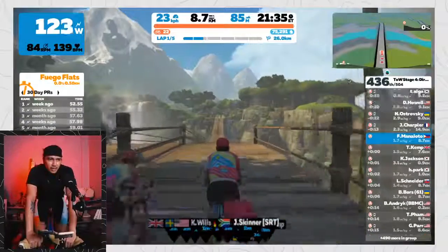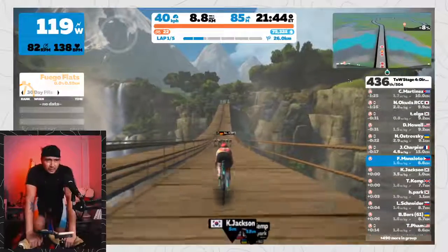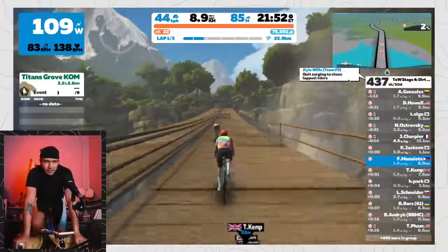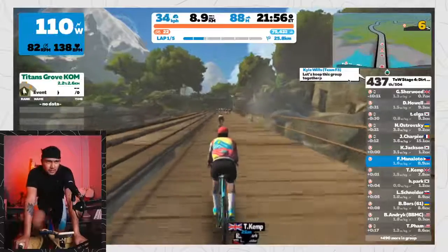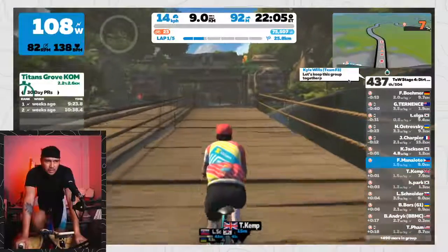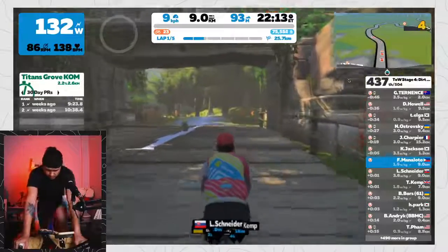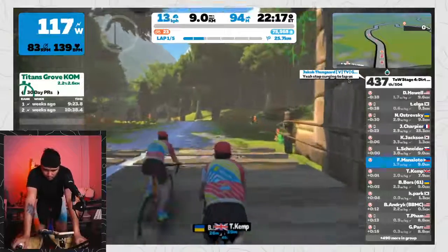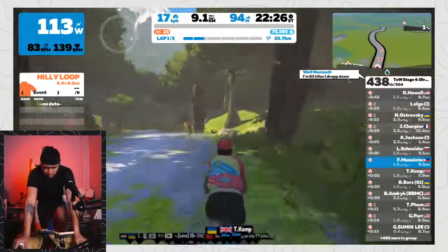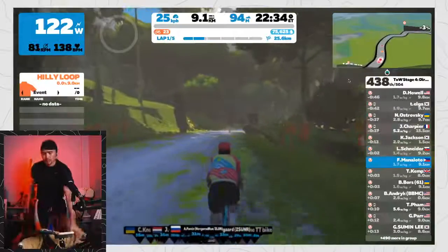We are approaching the end of the first lap. There are the others, the fast ones. Probably the second pack. So they have overlapped us already. They have done 16 kilometers already. We are only at 9 kilometers. Okay, we are approaching. Ooh, you have unlocked the solid gloves. Awesome. Uphill, 7%. So far, so good.